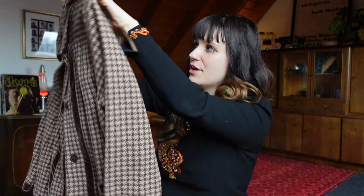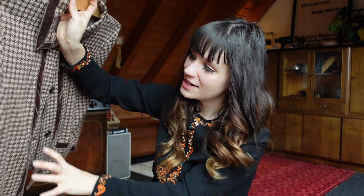I also love the color scheme. I think everything brown was just popular at the time, and this jacket is also very thin, so it is great for spring and summer, or just to be worn as a pullover during the winter time. I love to layer with this one as well.